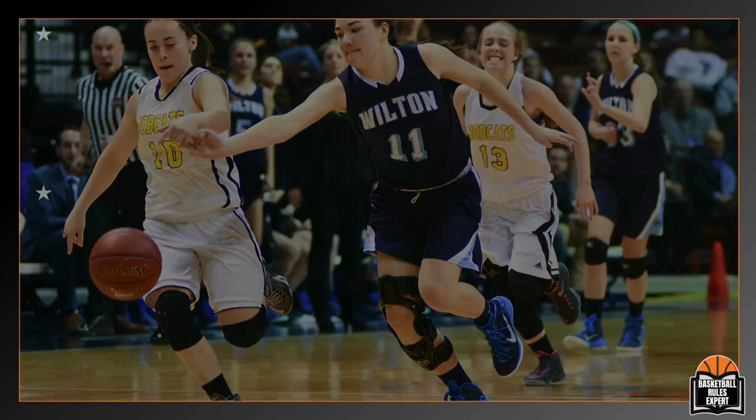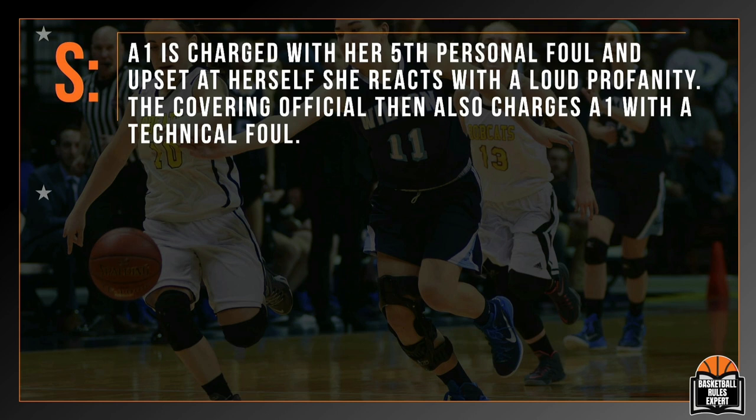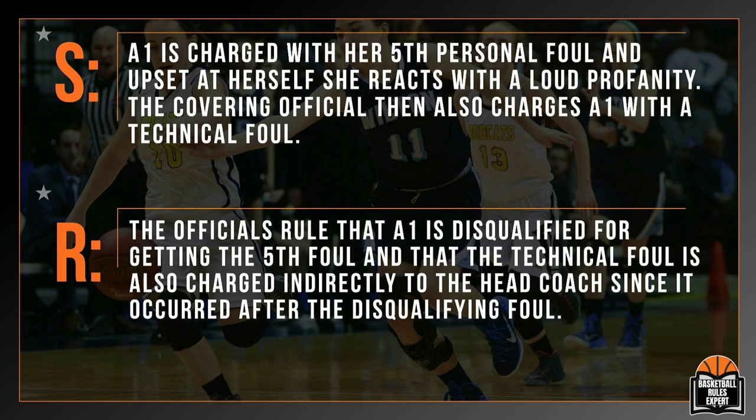Hey, let's take a look at our next play scenario. A1 is charged with her 5th personal foul, and upset at herself, she reacts with a loud profanity. The covering official then also charges A1 with a technical foul. The officials rule that A1 is disqualified for getting the 5th foul, and that the technical foul is also charged indirectly to the head coach, since it occurred after the disqualifying foul. Were the officials correct? Yes or no?